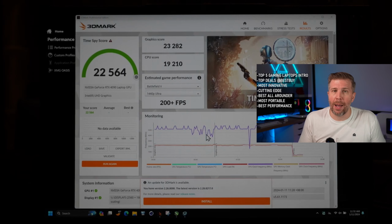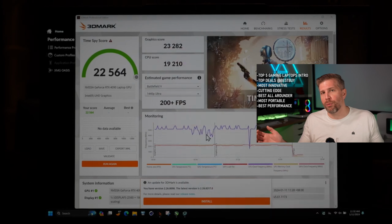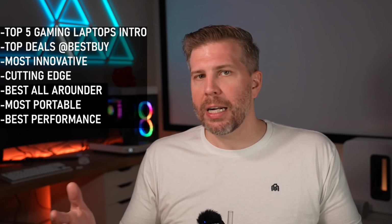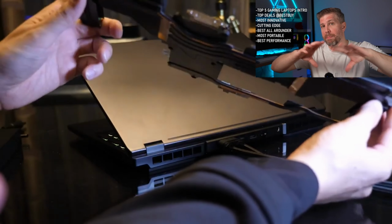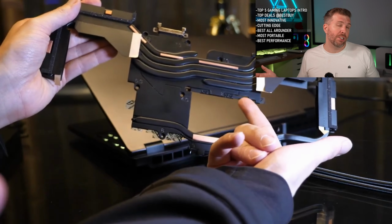But to be able to get that much performance, you do have to have the water cooler. I'm sure the air-cooled performance on the Neo 16 is still pretty good, but it's not going to beat the Titan in air-cooled versus air-cooled, simply because the Titan's cooling system is just bigger and better, with an 18-inch chassis, and it utilizes that 18-inch chassis quite well.